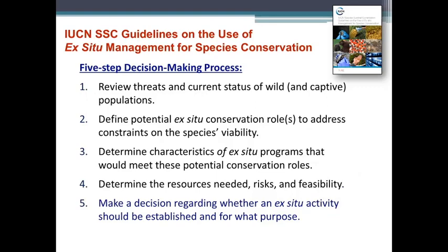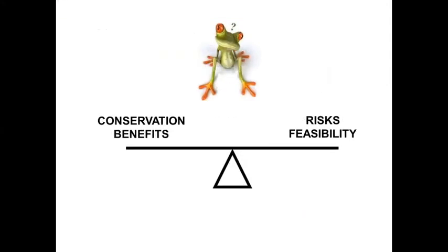And then number 5, the fun part, is after that analysis, you hopefully have more of a basis to make a decision as to whether ex-situ activity should be established and for what purpose. And here, to put it in a very simple way, it's a case of weighing the likely conservation benefits against the risk and the feasibility.